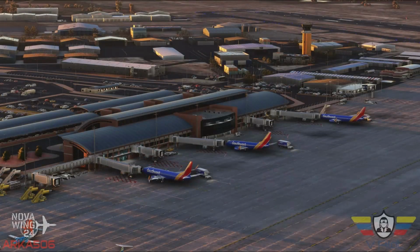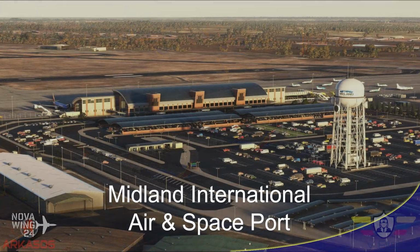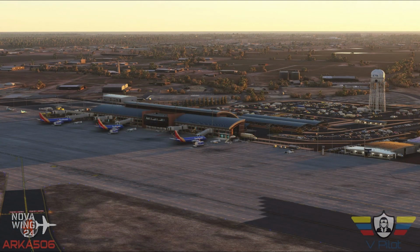And another airport release this week for Microsoft Flight Simulator from the team over at V-Pilot Designs. They released their rendition of the Midland International Air and Spaceport. So not a lot of details about this one here. It says that it's got high detail 3D models and custom jetways.